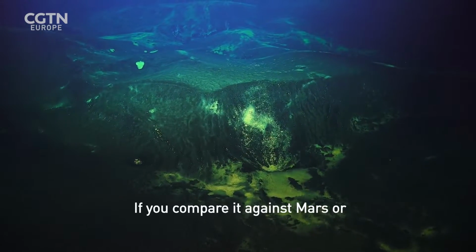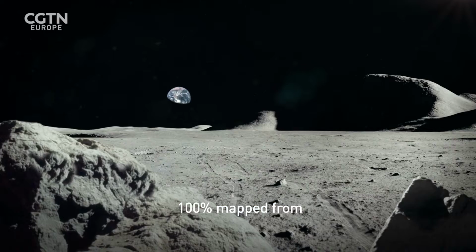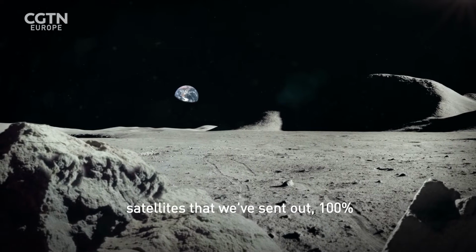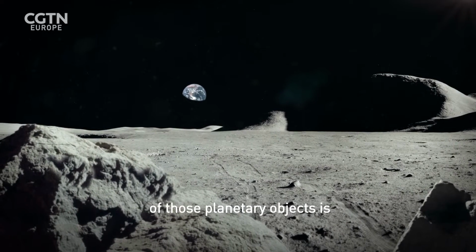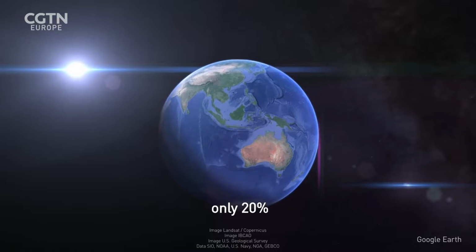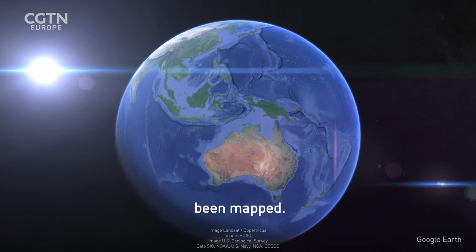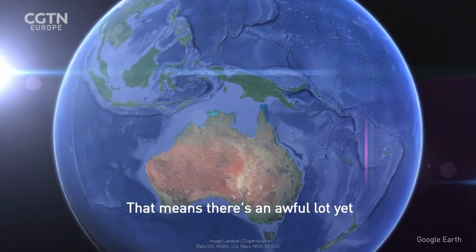If you compare it against Mars or the Moon, both Mars and the Moon are 100% mapped from satellites that we've sent out. 100% of those planetary objects is mapped. But here on the Earth, only 20% of the world's oceans have been mapped. That means there's an awful lot yet to discover.